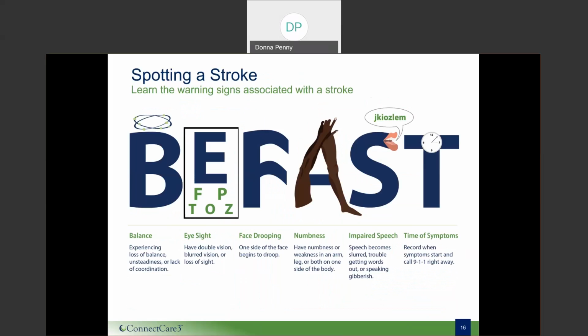All right, now as far as recognizing a stroke, there are certain symptoms, certain signs that somebody could be having a stroke. There is an acronym that's out there. It's called BFAST. Sometimes you'll just see it called FAST, and it is to help develop an awareness about the signs and the symptoms of a stroke. It is best to get medical attention within an hour of developing any of the symptoms.